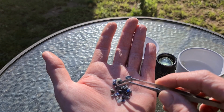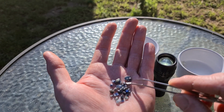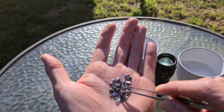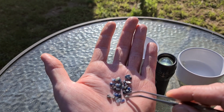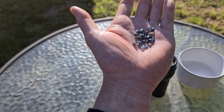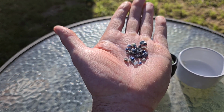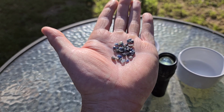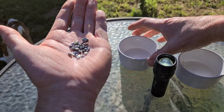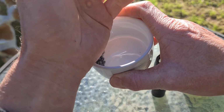A couple of darker ones. A few lighter ones. Yeah, so unfortunately I didn't really find anything that's good enough for cutting, but it's still good to see some colour. Right, so that was my total of finds for the day.